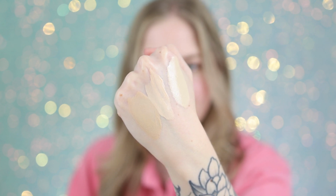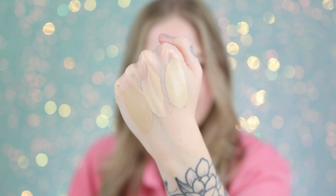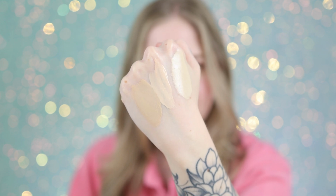So this is the F2 Olive shade. You should be able to pick up that it has that more olive undertone. It's not quite as green as the RCMA one that matches me perfectly. It has more of that warm olive tone. I feel like if they made a cool olive shade in this line, I would freak out. But you know, it's not too bad to buy two of them.